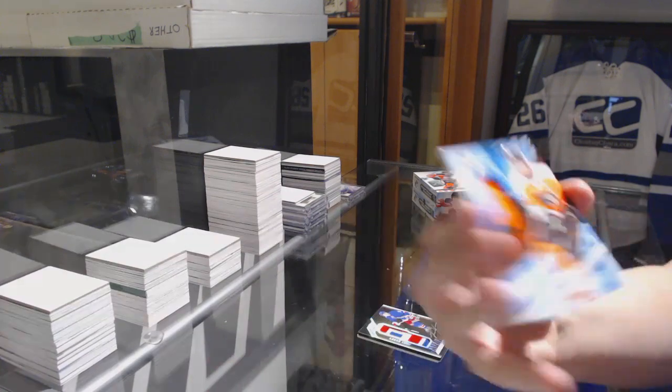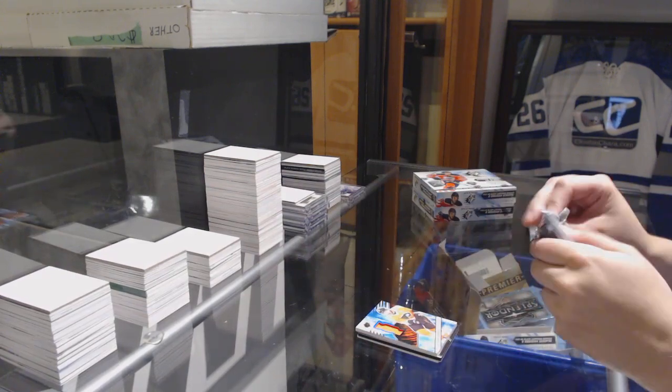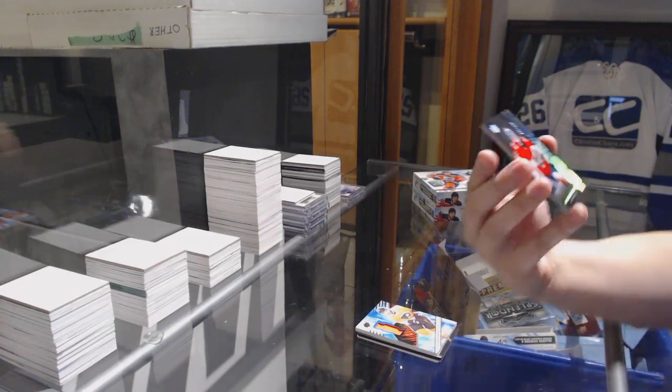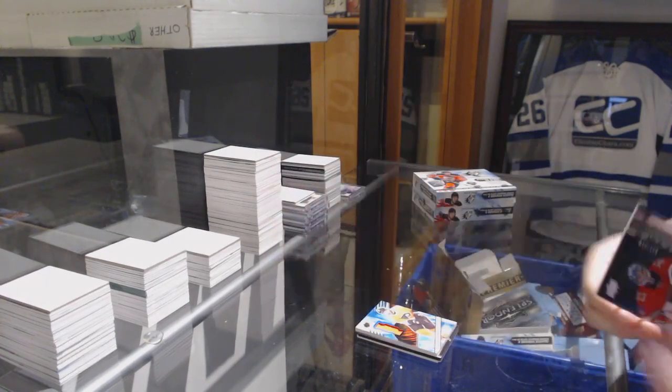We've got a jersey of Claude Giroux, and a lustrous rookie number to 299 for the Florida Panthers, Samuel Montembeault. All right, I'd say first box was a success.